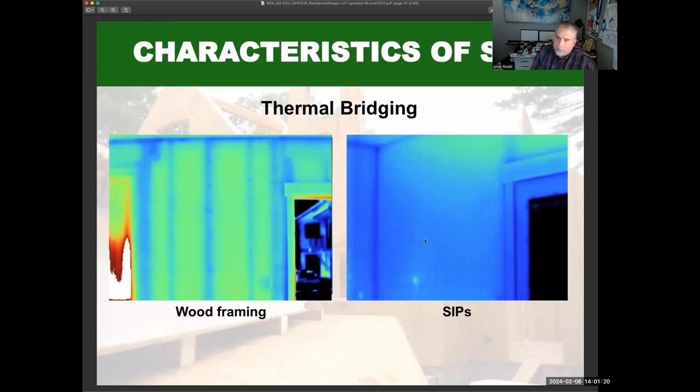The thermal bridging is always a conversation. The one on the left is wood framed. Again, these aren't with any kind of continuous rigid on the outside. This is just a 2x6 stud wall with batt insulation, which is code minimum in most cases. Actually, it doesn't even meet code minimum in a lot of cases anymore. In comparison, this is what you would see with a 4.5 inch SIP wall, which would be the equivalent, or would actually exceed the performance of this wall at a smaller profile. And it's probably a lesser cost initially when you consider material, labor, and time on the site constructing. You just see a little bit of bridging, but nothing that would affect the indoor environment of the space.